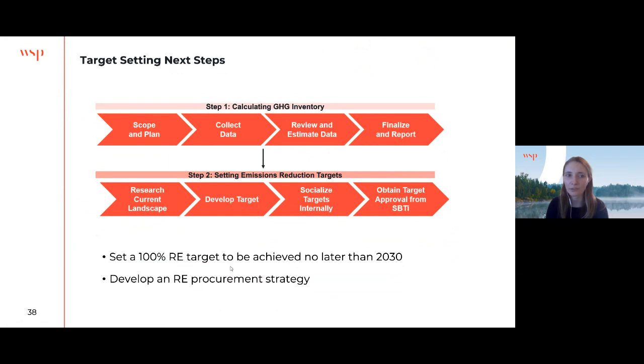So finally, to summarize, the first step before setting your targets is to calculate your greenhouse gas inventory. Again, as Marianne mentioned, if you're new to this process, you can watch our greenhouse gas accounting webinar in the link that will be provided in the first slide of this training. Once you have completed your inventory, you should start the process to set your target, gain internal approval, and then finally obtain external approval from SBTI.